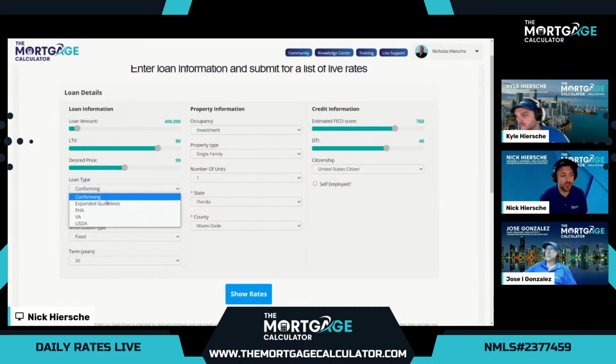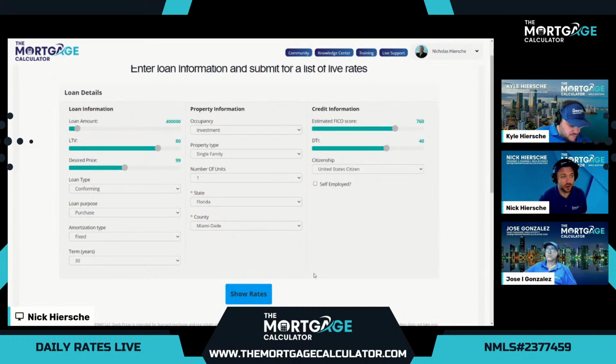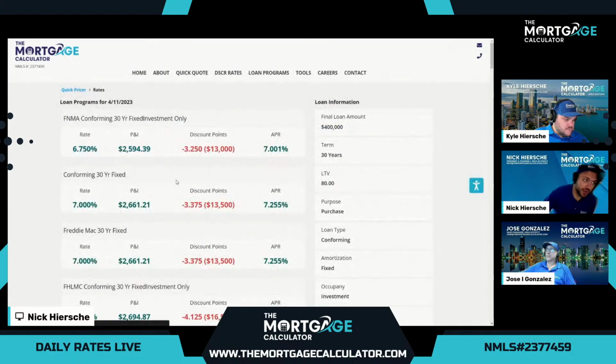So our first example here for an investment property purchase using conventional, we'll set everything else up the same as we've had on our other examples, and we'll compare investment property purchase. Now, keep in mind, Freddie Mac and Fannie Mae, the GSEs that operate the conventional programs, have added basically penalties, loan level price adjustments for investment properties and second homes.